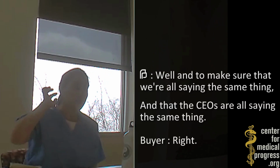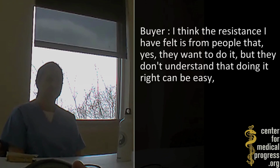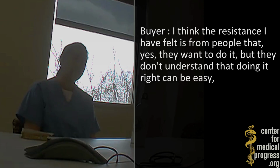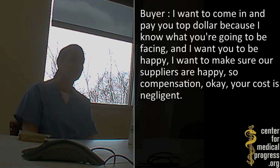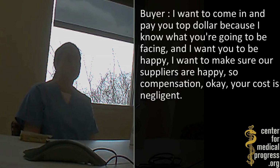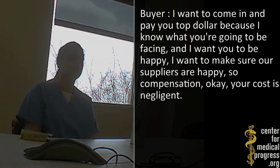Yeah. I think the resistance that I have felt is from people that want to do it, but don't understand that doing it right can be easy, just with getting the attorneys on board. We all know that, for example, compensation. I want to come in and pay you top dollar, because I know what you're going to be facing, and I want to make sure our suppliers are happy. So compensation, okay, your cost is negligible.